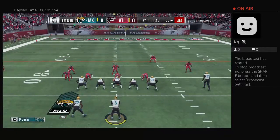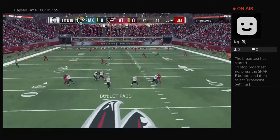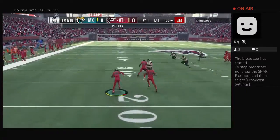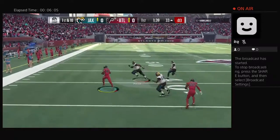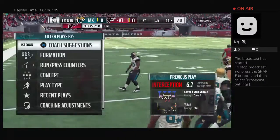Play clock winding down. Again, it's Bortles. And he fires one that's intercepted. Picked off at the 19. And a great return as he takes us up just shy of the 45.